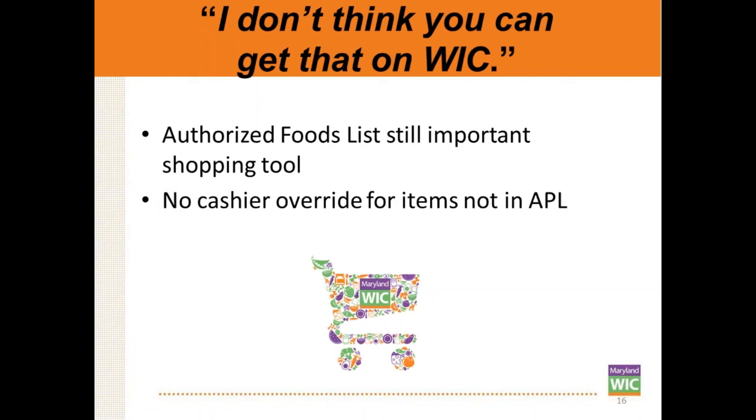Sometimes an item may not ring up as WIC approved. If it doesn't, the cashier cannot override the system, even if the item should be allowed. The cashier should let the participant know that the item is not WIC approved and should call for help from their front-end supervisor if needed. Participants can also report missing products from the APL to their local agency. The UPC and product information should be reported to the Nutrition and Breastfeeding Services Unit by the local agency coordinator. A picture of the UPC, the front label, and the ingredient list will be very helpful in determining WIC approval.